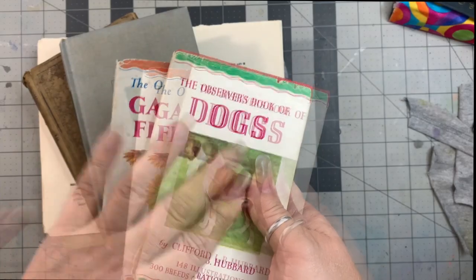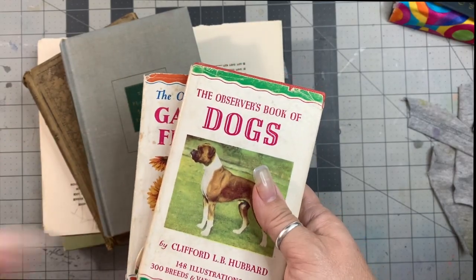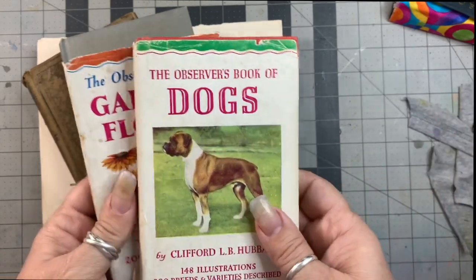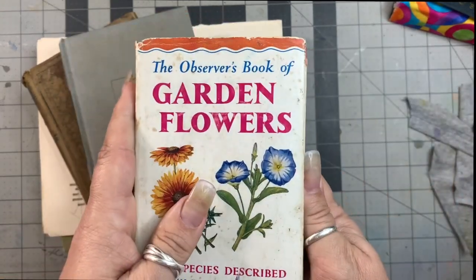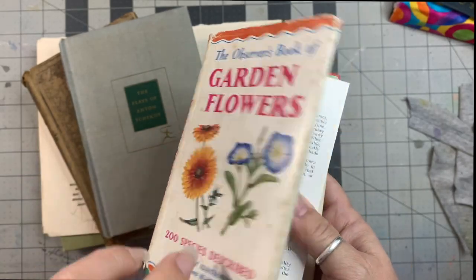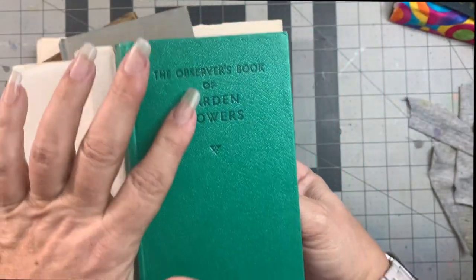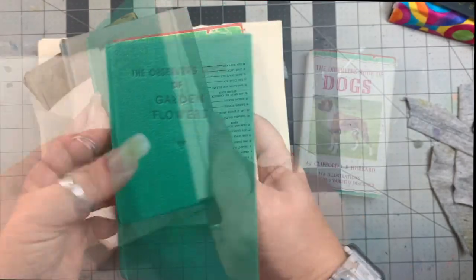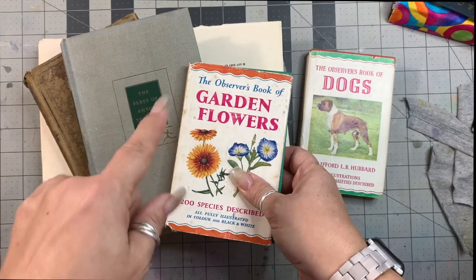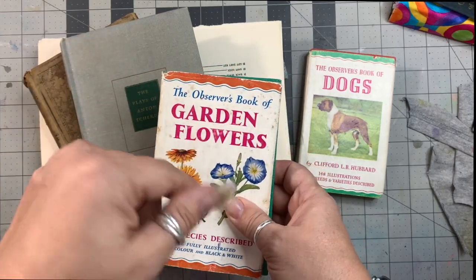I saw her first video in her series where she was starting a new altered book. It was just this little guy, and hers was The Observer's Book of Wildflowers. It has a nice little green cover on it. I looked and I looked and I looked, and I couldn't find any at first because I was looking for the wrong title. Duh.